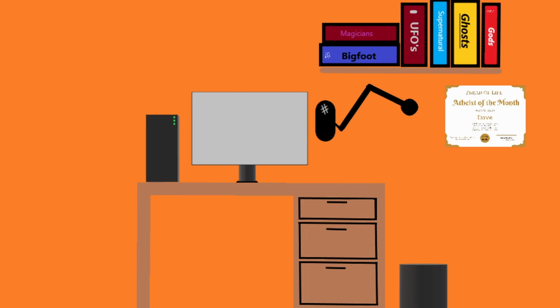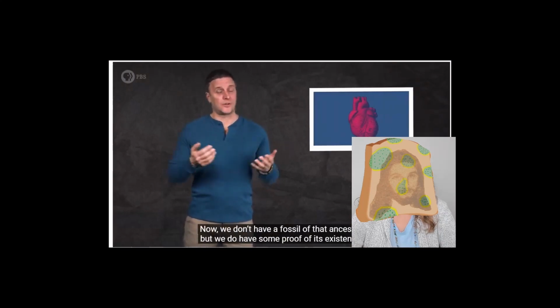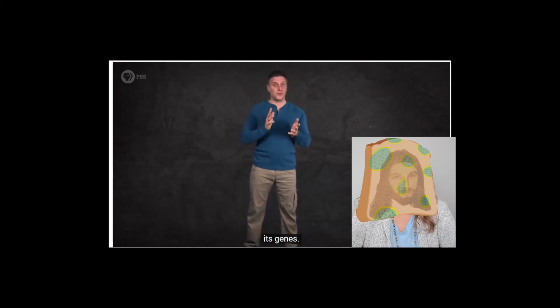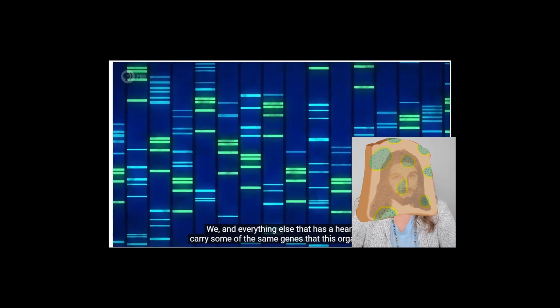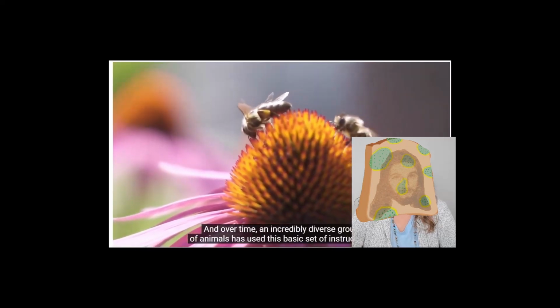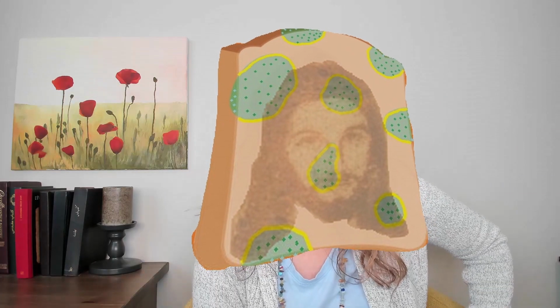It's magic. In order to understand where hearts came from, we have to go back to the earliest common ancestor of everything that has a heart. Now, we don't have a fossil of that ancestor, but we do have some proof of its existence. It's genes. We, and everything else that has a heart, carry some of the same genes that this organism had. Those genes are responsible for developing blood vessels that can contract to push blood around. And over time, an incredibly diverse group of animals has used this basic set of instructions to arrive at different solutions for circulating blood.